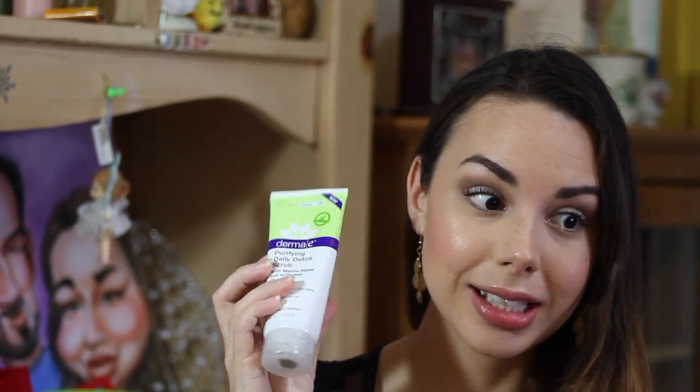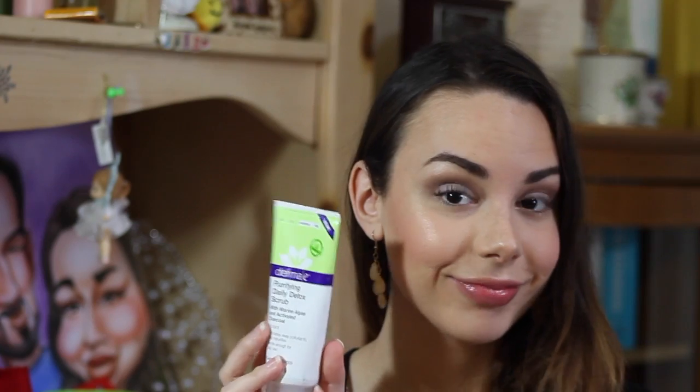So this one I've been loving, and it's the full size too, so that has been amazing that they gave this for free. It has marine algae and charcoal. Charcoal, I heard, is really good for the skin to help purify it and cleanse it. So I've been loving this scrub. This is my favorite. You can see it's been obviously used a lot. So this is something that I definitely will buy again.